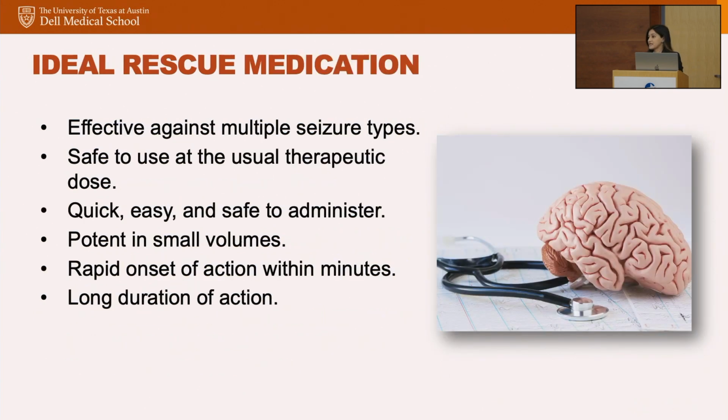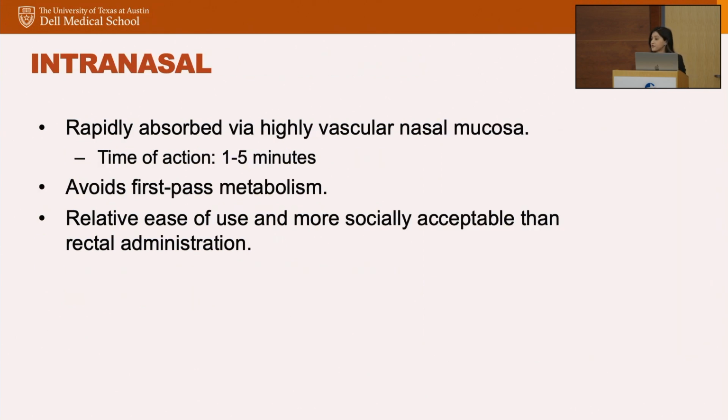So what makes an ideal rescue medication? There are certain characteristics that make a medication ideal for rescue use. So these should be effective against multiple seizure types. They should be safe to use at the therapeutic dose. They should be safe and quick and easy to administer. And they should be potent in small volumes. They should have a rapid onset of action and a long duration of action. So let's review the different routes we have available for these medications.